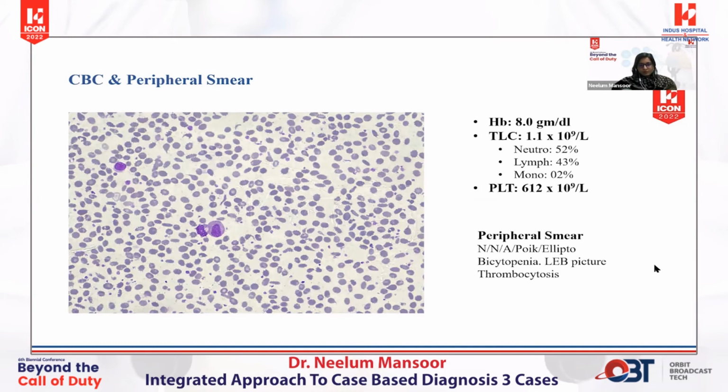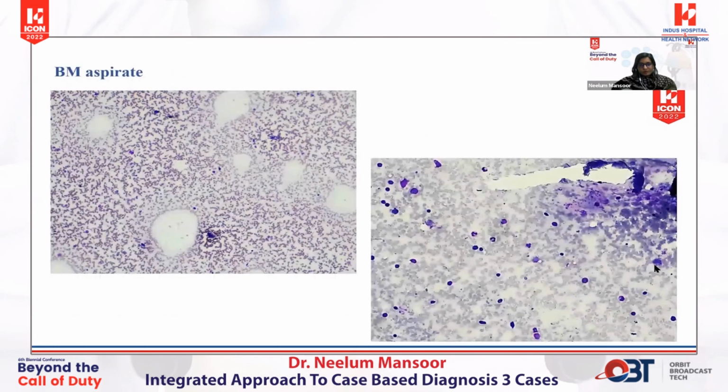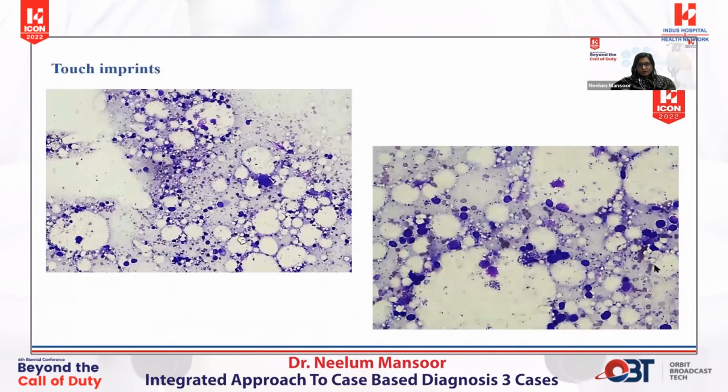No diagnostic picture was appreciated. So bone marrow biopsy was performed on the basis of CBC findings. This is the slide of bone marrow aspirate. It was paucicellular and hemodiluted. The touch imprints again do not show any added information. They were more or less similar to the bone marrow aspirate, just showing a few mild white precursors at different stages of maturation.